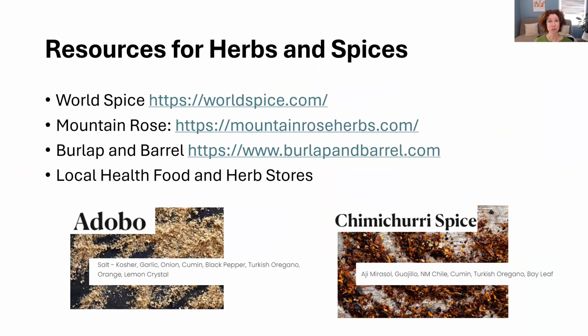There are also multiple resources for herbs and spices. These are some of my favorites. Those of you who are here in the Pacific Northwest or in Seattle might have heard of World Spice in the Pike Market. They do mail order and they have all these amazing combinations. You can literally take a trip around the world and see all of the amazing combinations that they have. I don't work for any of these companies or get paid by any of them. I'm just sharing some of the resources I really like.